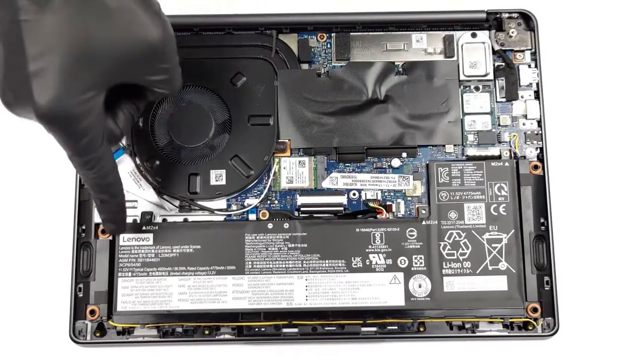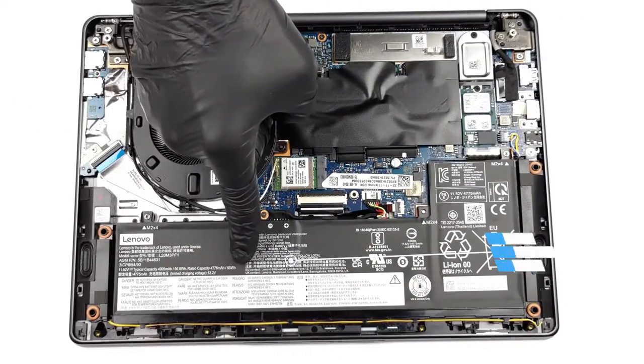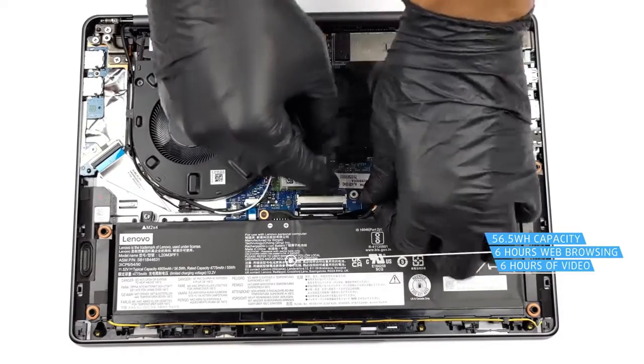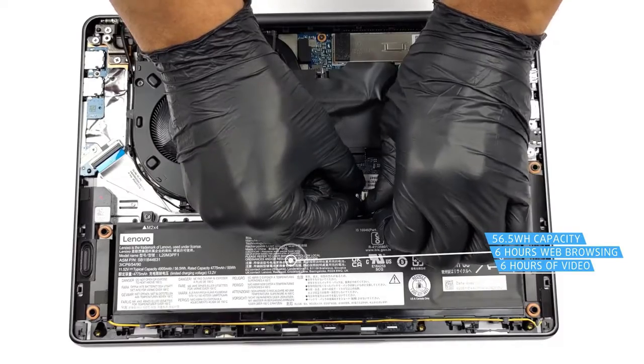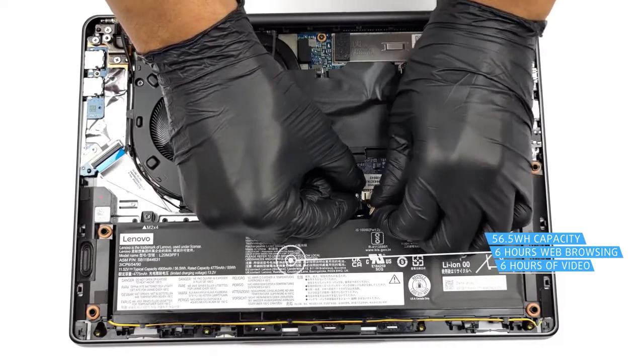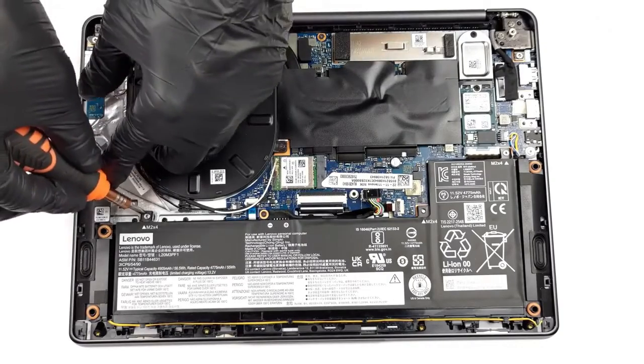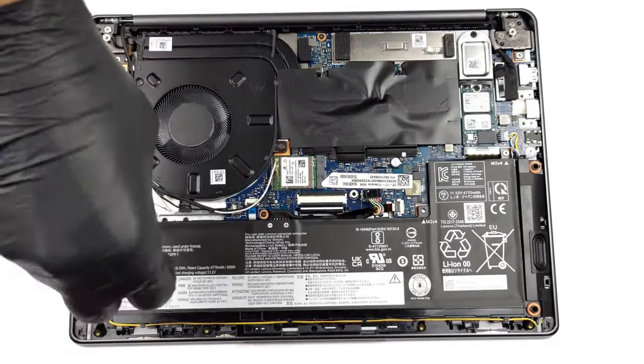Here's where we get to one of the negatives about the laptop, and it's the battery. The capacity at this size is alright, coming at 56.5 watt-hours. However, it only lasts for 6 hours and 5 minutes of web browsing, or 6 hours flat of video playback. Thankfully, the 100 watts power adapter is tiny, so it won't be a problem to take it with you.